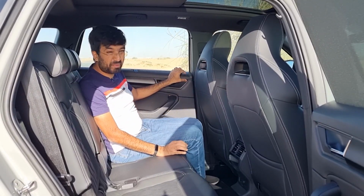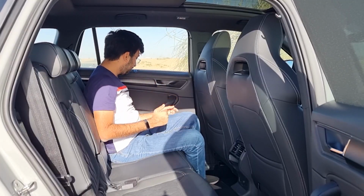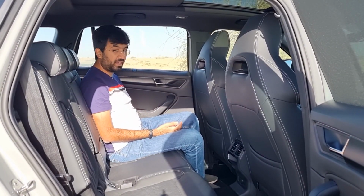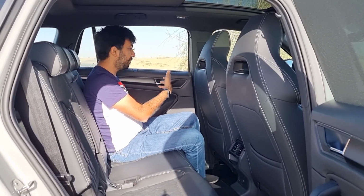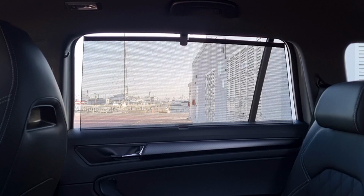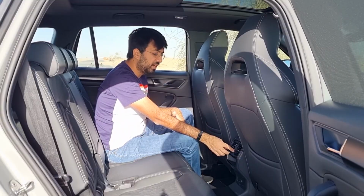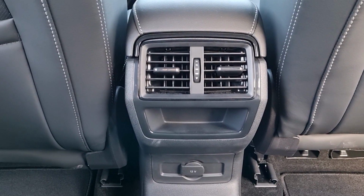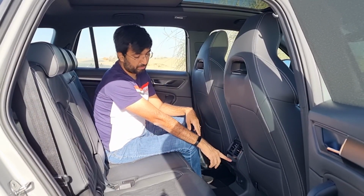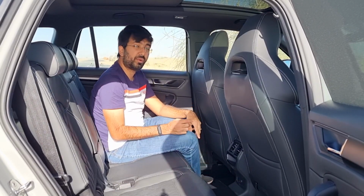The door cards are now plastic material instead of soft touch, with this carbon fiber plastic trim out here, but at the bottom you can easily store a 1.5 liter bottle, and the carpet lining continues exactly like it was in the front. Not just that, you also get sun blinders out here for the second row passengers on both sides. There are also 2 air conditioning vents, where you can control the flow and direction of air. There is also one more small storage underneath that, in which you can put your wallet or phone while it is charging, and at the bottom you would find a 12-volt power socket.